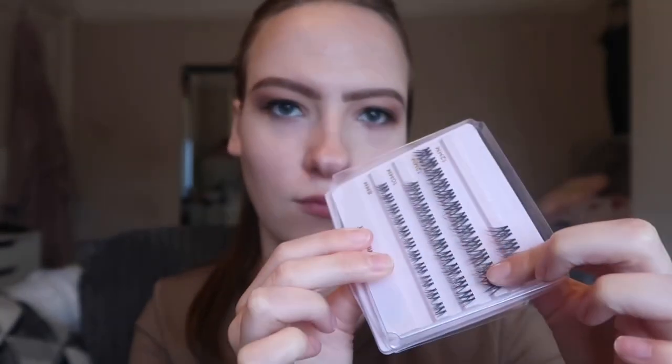They are so good. I just used the top line and then a little bit of the middle line, and I just put them on the outer corner and then worked my way in to the inner corner. I'm still figuring out how to use individual lashes as I've only just come across them recently, and I just love the way they look so much more.